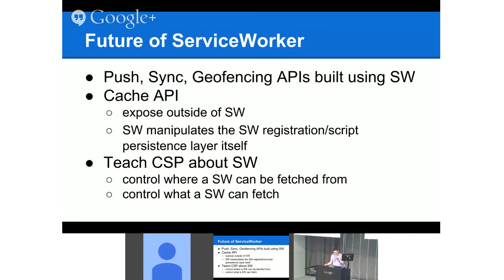There's things you can do with CSP and service worker, and I think there's going to be a breakout session about that later, after this. Okay, great. So if you have questions about that, you can go to that breakout session.